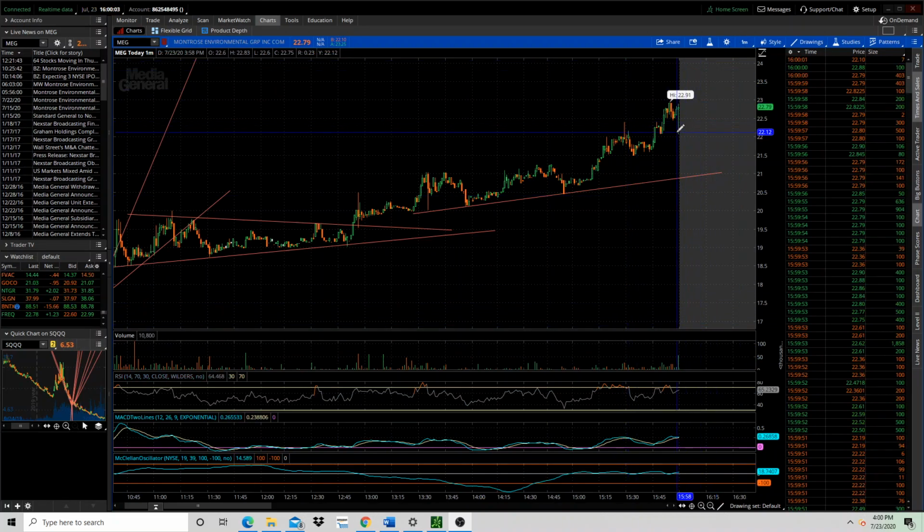Look at this. This is a one minute candle. This is madness on our MEG. You're telling me they're not buying that on weakness? Goes down to 22 in one minute, back up to 23. I mean, it's crazy.